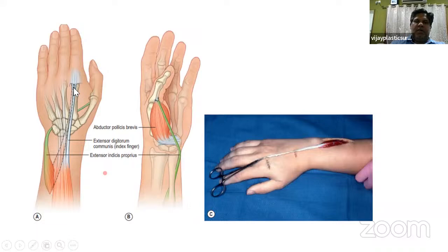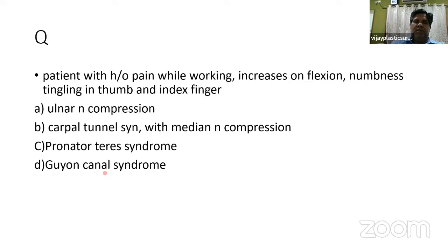EIP is usually present ulnar to the EDC slip of the index finger. It is divided, wrapped around the distal forearm, and brought to the abductor pollicis brevis tendon. This picture was given in the previous exam, and the answer is EIP opponensplasty.